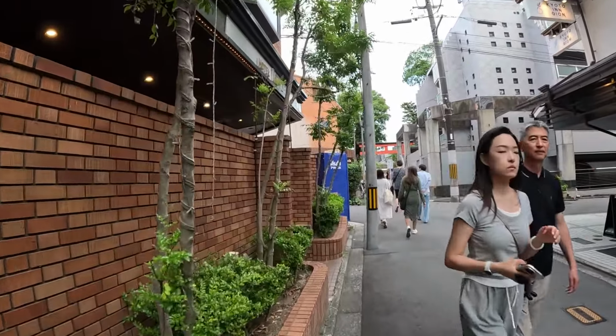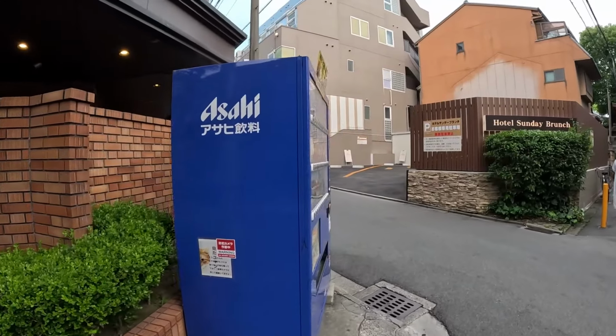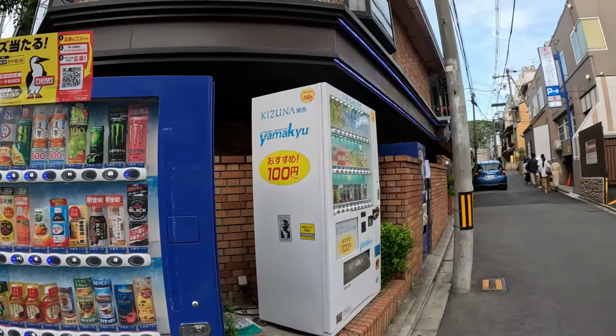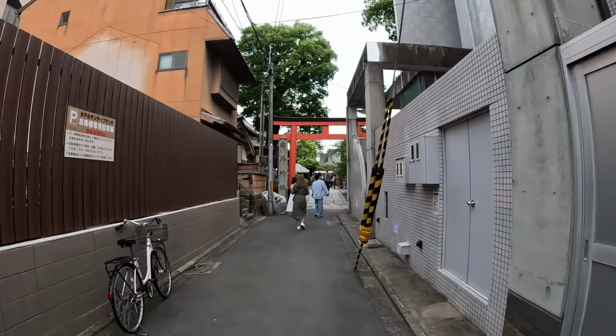It says Asahi on this vending machine, so maybe it's one of those vending machines I was telling you about. It says warning, 24-hour security system. Oh, I know it isn't. Okay. Interesting. What is this? It looks like a little shrine area. Let's check it out. Why not?